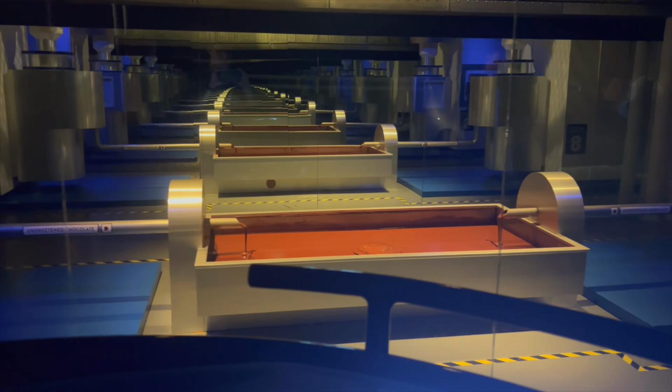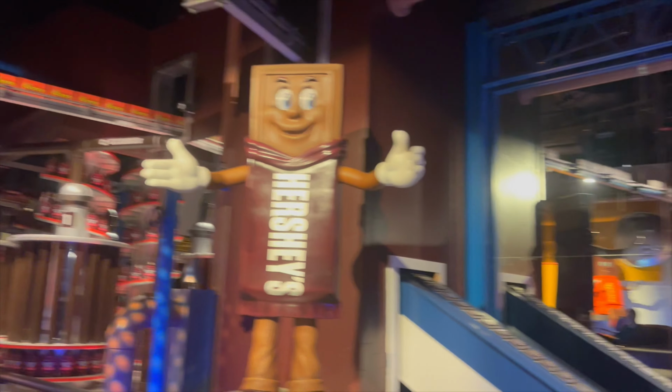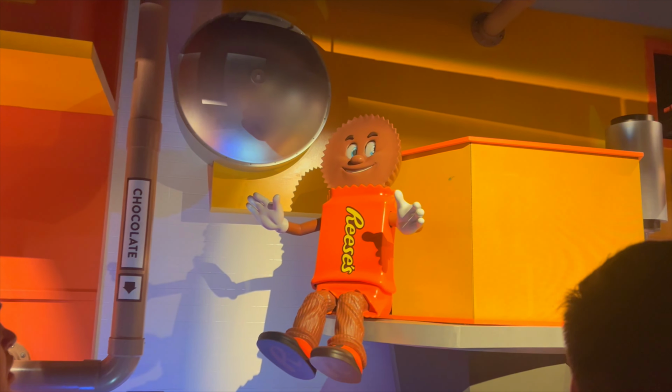Oh, yeah. All of that fresh, delicious Hershey's chocolate goodness is finally ready to be packaged. Like Hershey's milk chocolate in special dark bars. Hey, don't forget about Reese's peanut butter cups.